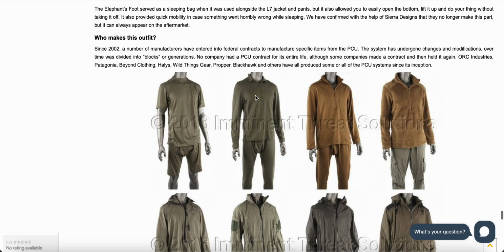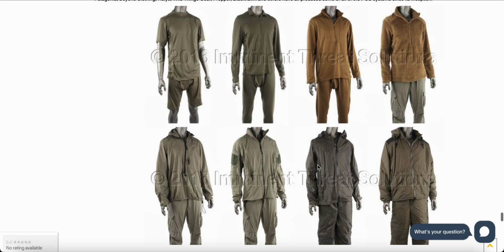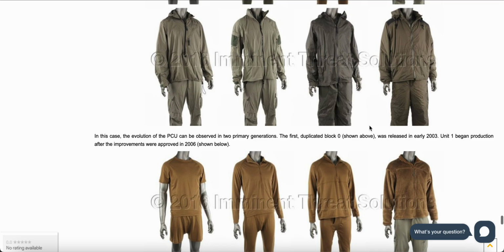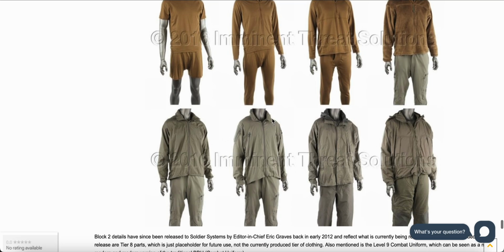A lot of them have been made by these companies right here. So you'll see Orc, Patagonia, Beyond, Hallis, Wild Things, Proper, Blackhawk, and so on. They've all made different PCU components. I think this is Orc primarily. You can tell Orc by the sideways zippers. This is mainly Block 0 stuff. As you can see, it says here it can be observed in 2 primary generations. The first, Block 0 shown above, was released in early 2003, and then Block 1 was made after improvements in 2006. That's why you see the early to mid 2000s Patagonia tags on a lot of stuff.